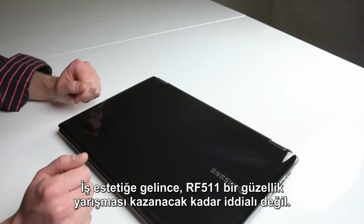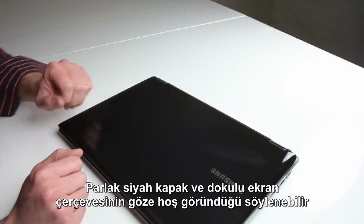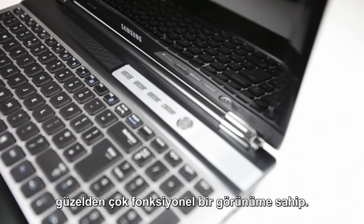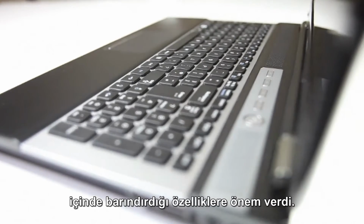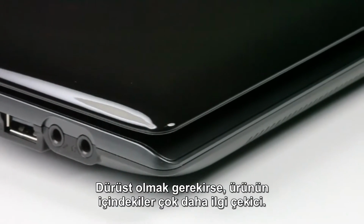When it comes to aesthetics, the RF511 isn't going to win any beauty contests. The glossy black lid and textured screen bezel look okay, but the generally grey, black and silver plastic finish look functional rather than stylish. In fact, when it comes to design, it's clear that Samsung was far more concerned with what goes on inside the RF511 than how the outside looks. And to be frank, what's on the inside is far more interesting.